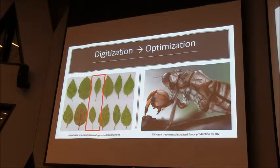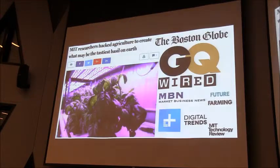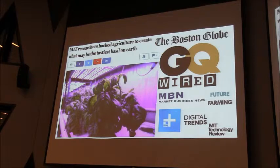So I did a lot of work looking at basil. I mentioned basil because it's kind of our lab rat of experimentation. It comes up very quickly, we can grow pretty fast. And we published a paper a month ago where we showed that we could optimize basil for flavor, but we're currently working to optimize for specific potential medicinal compounds. And first we might grow many different varieties. We select a variety and grow under a variety of experimental conditions. We got some press that MIT researchers hacked agriculture to create what may be the tastiest basil on earth. So we basically harassed the basil into a state where it produced the most amount of volatiles that a panel found were delicious.